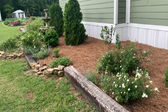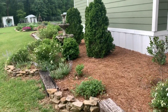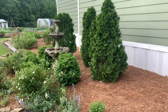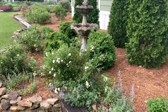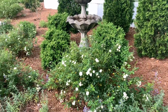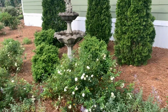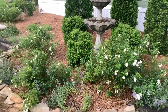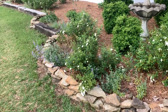I have Crystal Fairy planted all along my border here by the house in my little cottage garden border. I love to use it at the base of tall evergreens like these emerald green arborvitaes. I love them against that dark green evergreen foliage, and then these beautiful little Crystal Fairy roses at the base of it, because they do stay small and compact. In this layer I have the arborvitae, and then the boxwoods that are going to make a wall around this fountain, and then the Crystal Fairies paired with the catmint. So I love this combination.